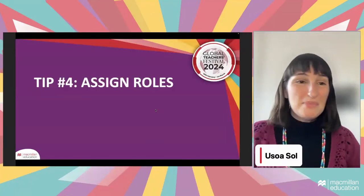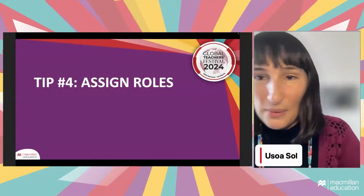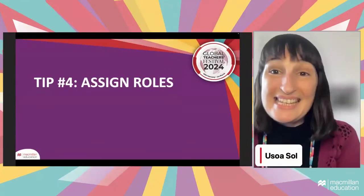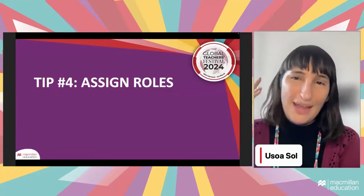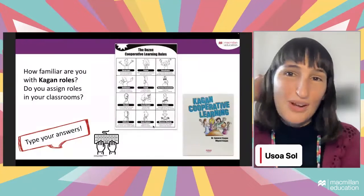All right, so moving on to tip number 4. I haven't seen any questions, so I'm just moving on. Assign roles. This is one of my main mantras. Let's see how you can relate to this.